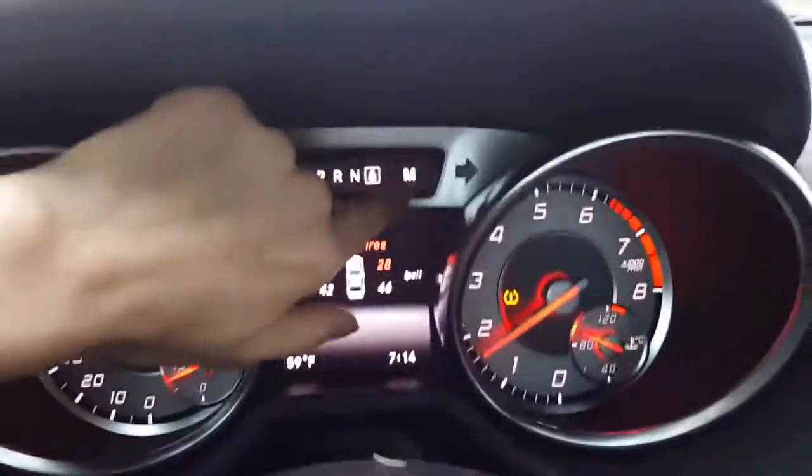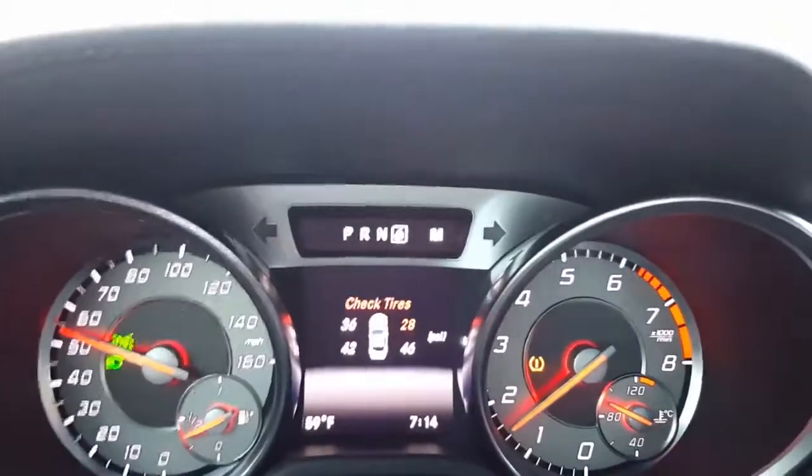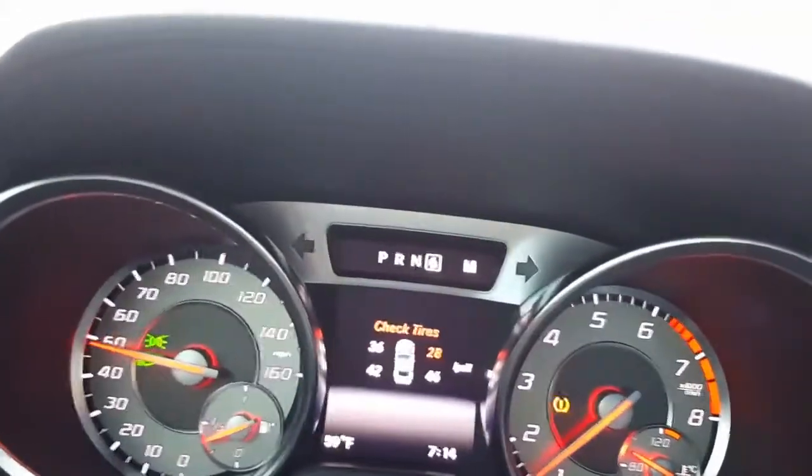But honestly, this thing's a beast, man. You just tap the throttle and you feel like it's a boost. You feel that turbo in it, which is really nice. I love that. And look at this. I want you guys to look at right here where it says M. I'm drifting off the street. Whoops. Where it says M, I'm gonna slow down and I'm gonna downshift, and I gotta be slow here because there's a lot of cars coming, so I don't want to get in trouble.